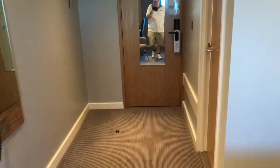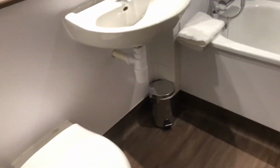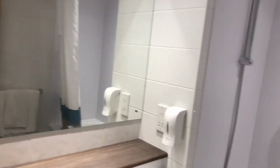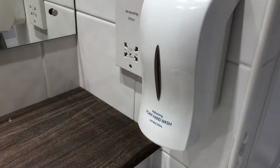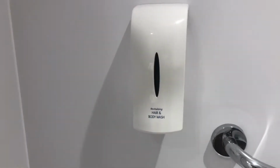Look at the bathroom. Again, all very nicely done out. Toilet, sink, big mirror, bath, and shower. And I like the way you've got just the shaver sockets, and again there you've got your hand wash there, and hair and body wash in there as well.